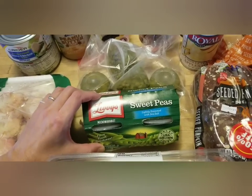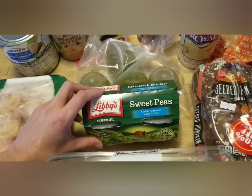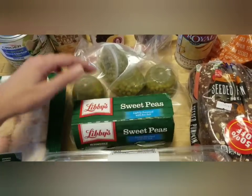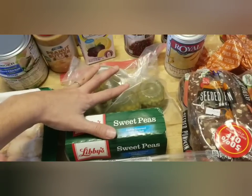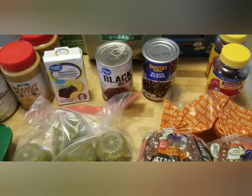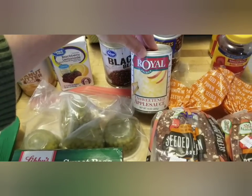This would also be something that's great if you have a work out of the home job. These would be so nice for taking in your lunchbox, because it says right on there that they're microwavable. So I just thought those would be super convenient for that specific task for us. The other two vegetables I chose were black beans because that's something that we use quite often for stretching taco meat.